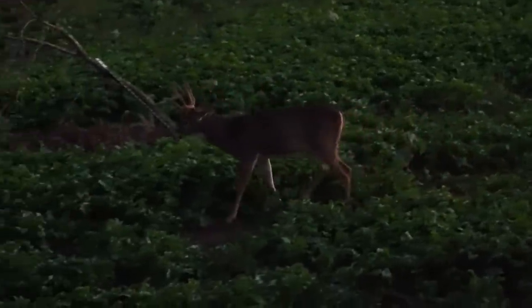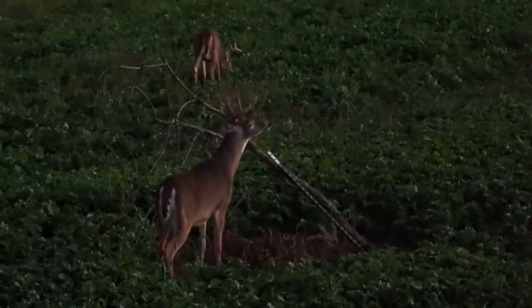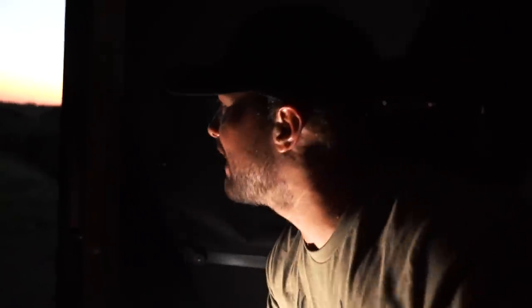Our target buck opening day. Oh, my heart's racing. He came in. Other bucks were at the scrape tree and he was starting to make a scrape. And I just put that VXR to work. Boom! Thank you so much, Josh. That was incredible.